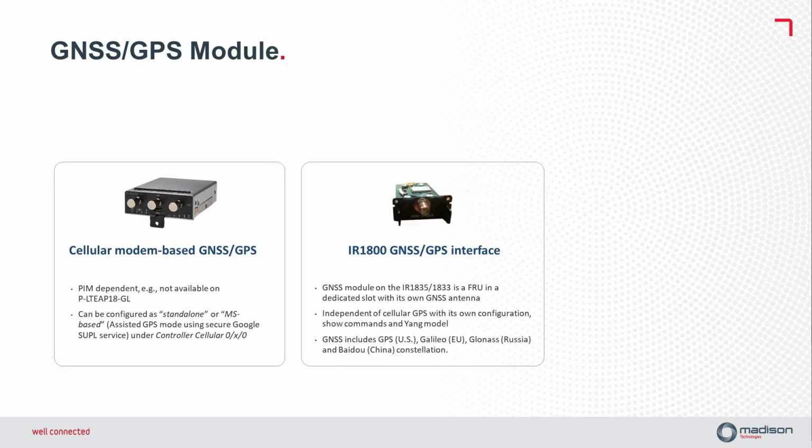Since your device is moving, you probably want to know where your vehicle is or where your device is. You can do it with GPS, and you can do it in two ways. If you have an LTE module in your Cisco device, you can use it for GPS. All the Cisco LTE modules that we saw earlier have inbuilt GPS, and that's why you have three antennas, two for cellular and one for GPS. If you have that LTE, you can use it, but if you go inside a tunnel, you lose the GPS signal.